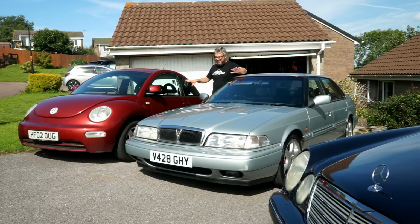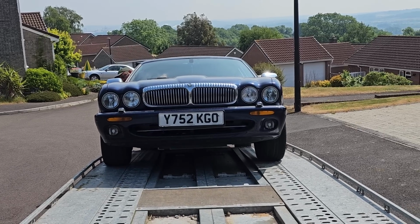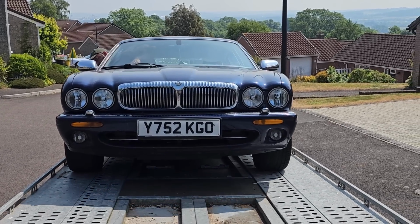But these are my 3 cars now. Still have the Daimler, but that's down at the body shop, and that will go to my father when it's done. All 3 of these are taxed, insured, MOT'd.